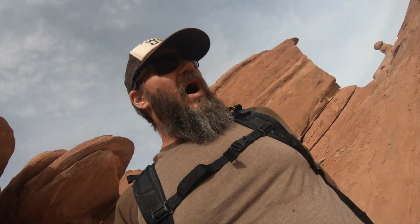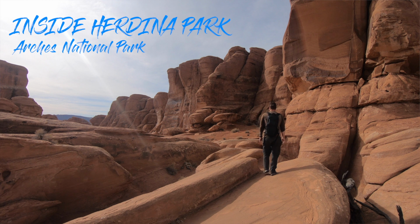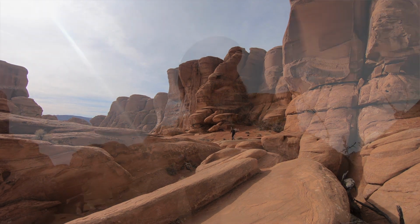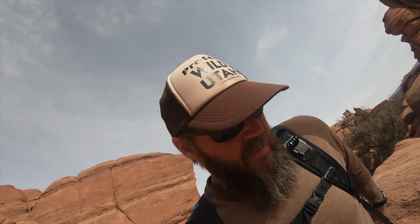Back at Herdina today. Gonna walk down the wash some. It heads all the way out to like around 191 and probably goes straight on to Gemini Bridges. I'm not gonna walk the whole thing, but it's pretty impressive already just looking at the erosion down here.